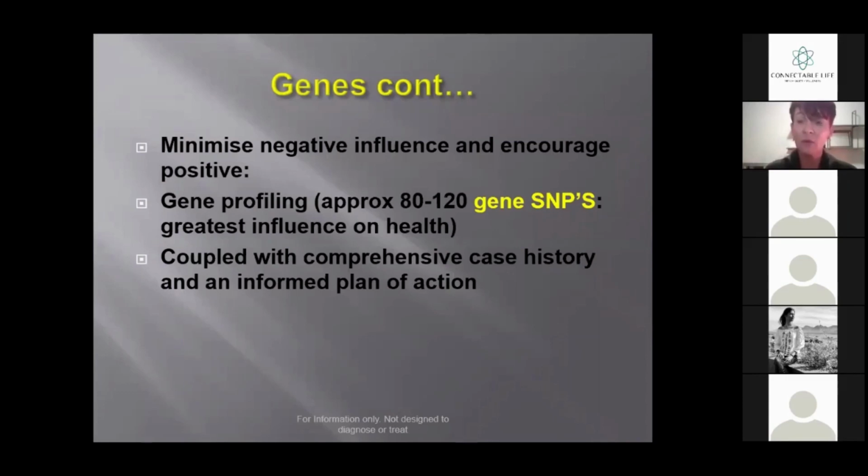There are obviously more, but what's happened with the companies that are addressing gene profiling is they've looked at the SNPs that have the greatest impact in terms of our health. So they've taken the ones that are clinically most significant, and those are the ones that they read. And those are the ones that we would look at if we're going to profile.